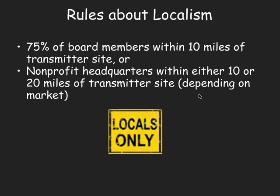And then the rules about localism. This is related a little bit to the legal part. So 75% of your board members need to be living within 10 miles of the transmitter site. So you need to check this with your board members. I would recommend that you start contacting your board members now to check all this, because sometimes I know that it's difficult to get all the information.